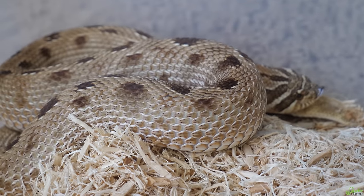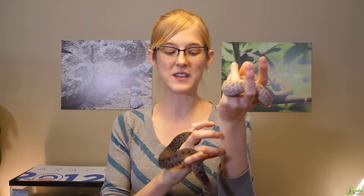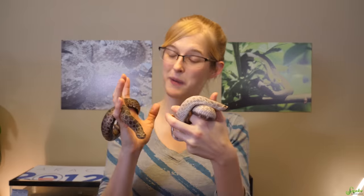Although this specialized saliva will paralyze its prey, or toads in the wild, it causes very little reactions to humans. Basically just causes like a bee sting type reaction, so swelling and itchiness and maybe some pain, localized pain. But just like a bee sting, everybody reacts differently. So, I mean, it's good to know that they are technically mildly venomous.